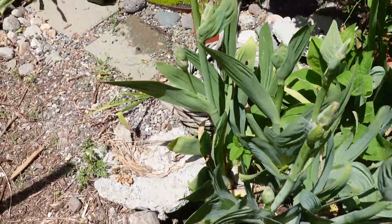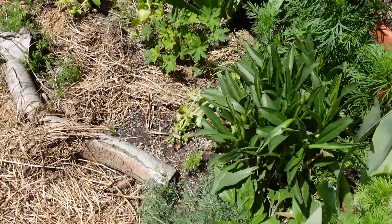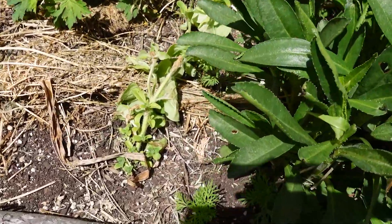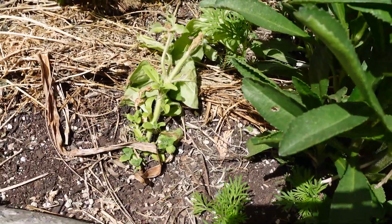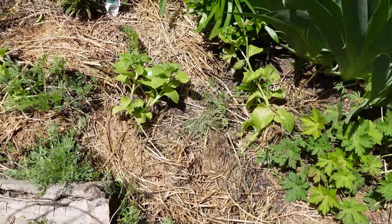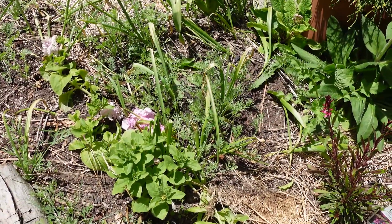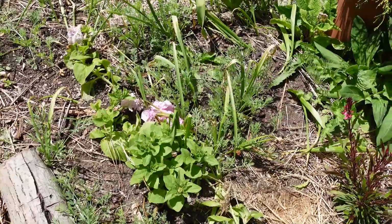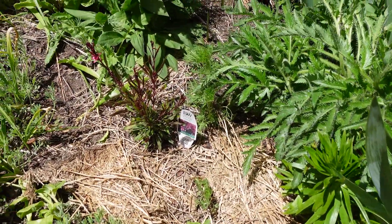Let's go across here to where the others are. But you see there's a lot of new growth coming from the base. So even if I cut some of them back at the tops so they can really get going again, I think they'll be fine. But I am pleasantly surprised. I thought for sure they would just be toast. And my Gara did great.